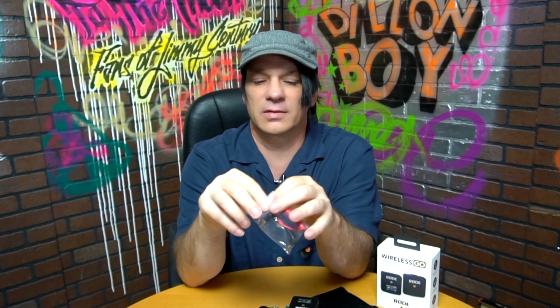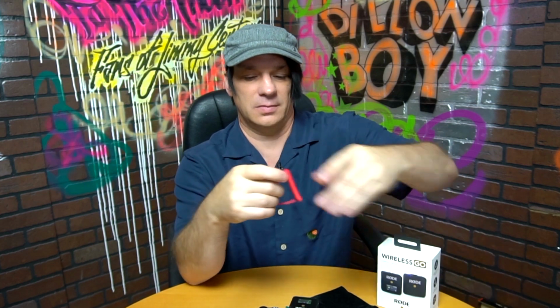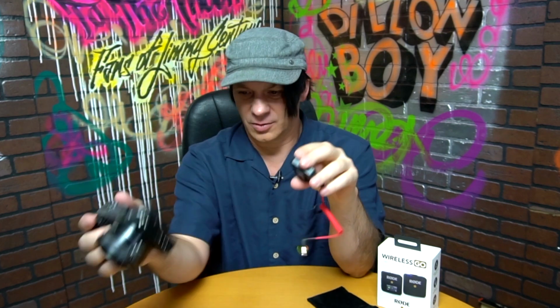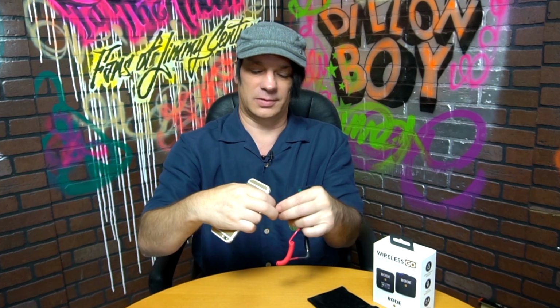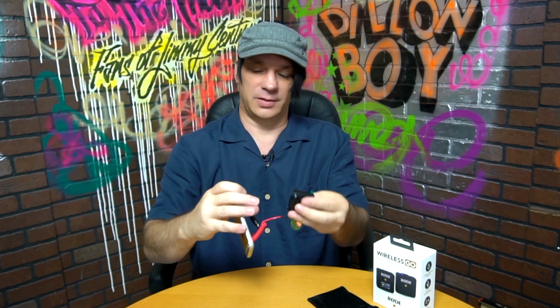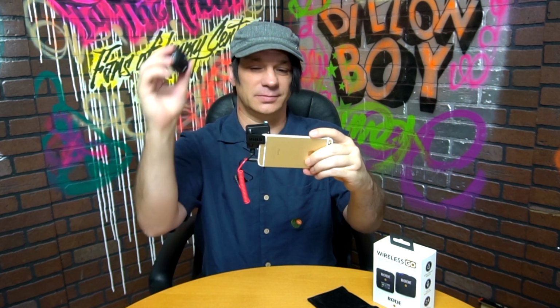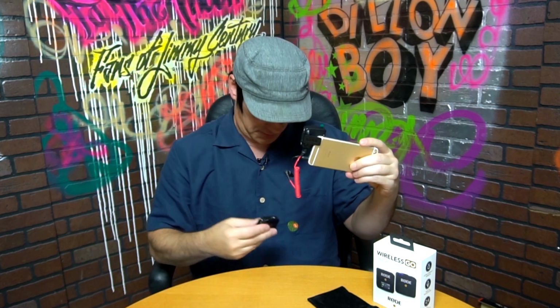Then they give you a little cord to go from your wireless receiver into your camera, or your iPhone. You get a little iPhone adapter, plug that there, plug this into your phone, and then you can just take the transmitter and clip it on your body. If you don't want to use a lav, you can just clip it right on your shirt. Still sounds great. If you're out in an interview, you can interview back and forth like that, and it just clips right on the phone.